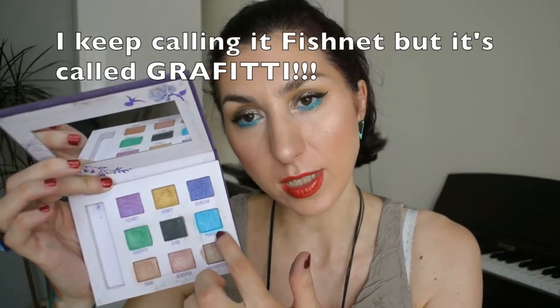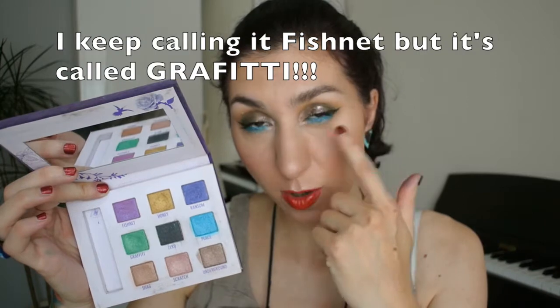But when I bought the palette, I was clearly attracted to the colorful shades over here, and more in particular Fishnet over here and Peace. Peace happens to be the shade that I'm wearing on my lower lash line today, and it is my favorite. But I'm gonna swatch Fishnet for you as well, because Fishnet is gorgeous too.